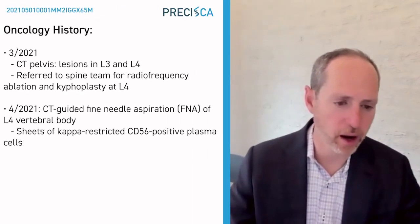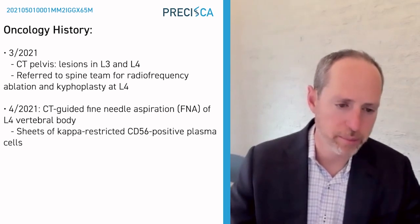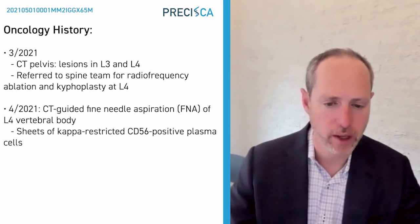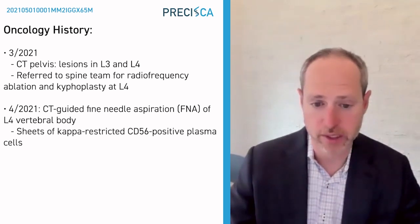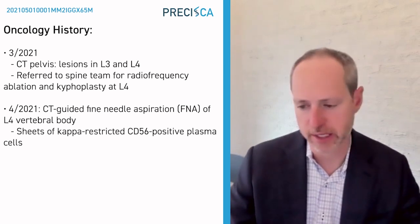With respect to the oncology history, in March of 2021, a pelvic CT scan showed lesions at L3 and L4. And this patient was referred to the spine team for a radiofrequency ablation and a kyphoplasty at L4. Ultimately, an FNA of that L4 vertebral body did show sheets of kappa-restricted CD56 positive plasma cells.